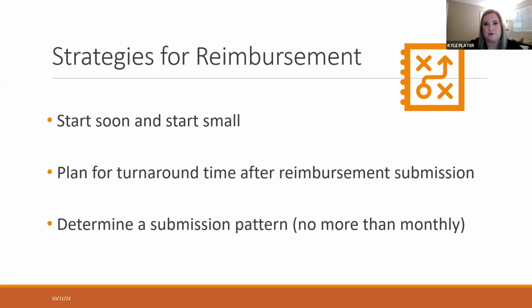So plan for that turnaround time, and then come up with a pattern of when you might want to submit. You can do it every month. You can't do it sooner than monthly. So you can't do it every 2 weeks, but you can do it monthly. You can do it every 2 months, 3 months, whatever works for you. Again, I would not suggest waiting a long time before you start doing your reimbursements, especially if you're thinking about applying again in the future, because you'll have to have your grant closed out if you want to go back for another one, for a different product or whatever. And so you don't want to be scrambling to try to spend that money down if you want to go back. So just kind of plan that out.